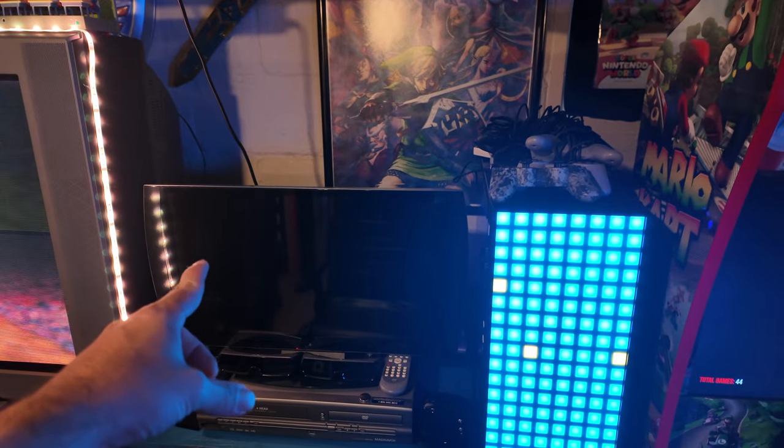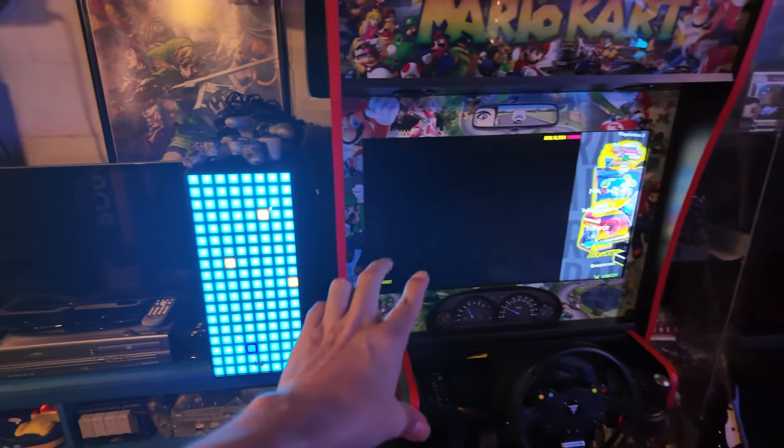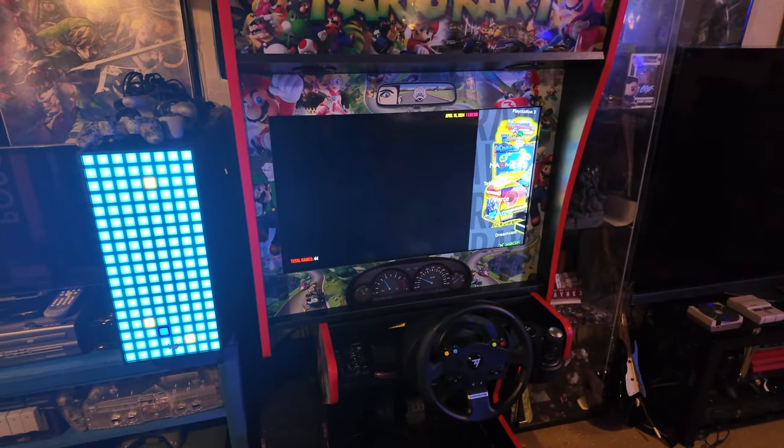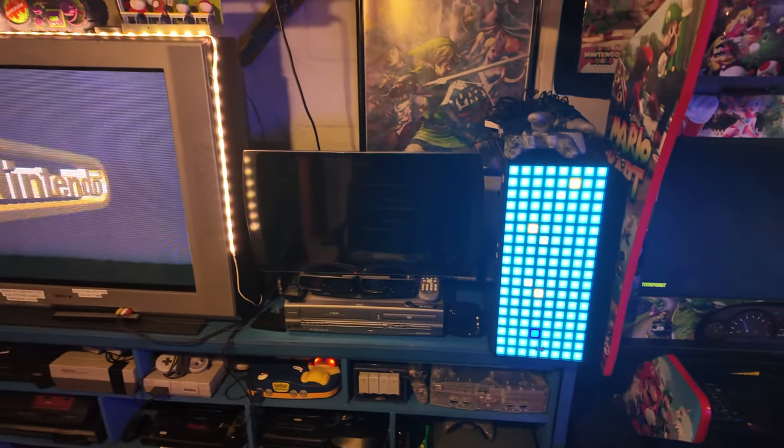This is where I play PlayStation 3, 3D games, because that was a 3D monitor that PlayStation came out with officially. This PC on the right is the PC build for the retro, for the racing build. That's what this is, that's kind of glowing here. And then this is where all my retro games live that I want to play on a CRT.